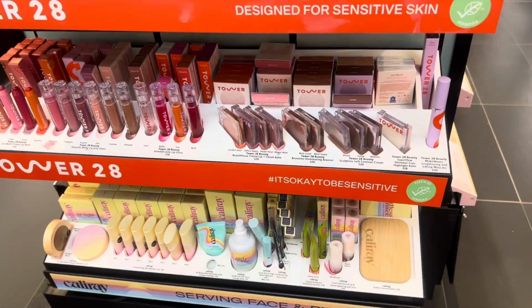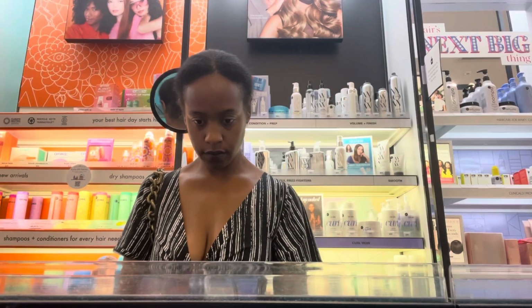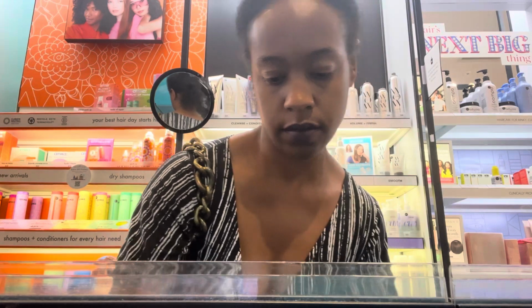So over here we're in the Tower 28 section. I do want to try one of those colors, but I'm going to have to come back and get one.